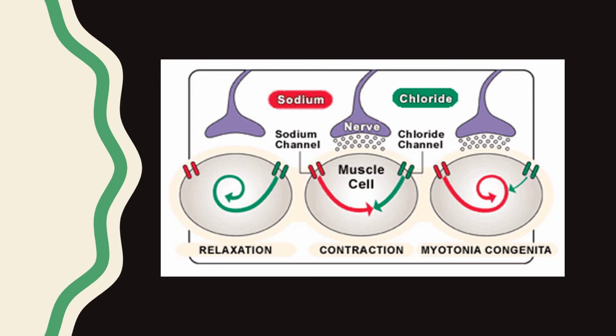And so normally, in a relaxed muscle cell, chloride channels in the cell membranes are open, allowing a current of negatively charged chloride ions to pass into the cell. This creates a negative membrane potential, meaning there is an accumulation of negative charge on the inside of the membrane relative to the outside. A nerve cell triggers contraction of the muscle cell by turning the membrane potential from negative to positive. Chemicals from the nerve cell stimulate the opening of sodium channels in the muscle cell, causing an inward current of positively charged sodium ions. Now, when the positive currents overcome the negative chloride current, the muscle cell contracts.